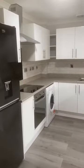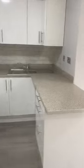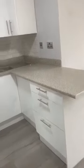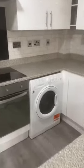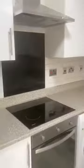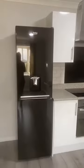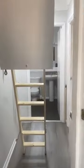Every single wall's been redecorated. The kitchen is completely brand new. All of the appliances. The bathroom's also brand new. So there's plenty of storage, lots of sockets. That's a washer dryer. Electric cooker and hob, full-size fridge freezer. And then coming into the hallway, I will explain why the ladder is down.